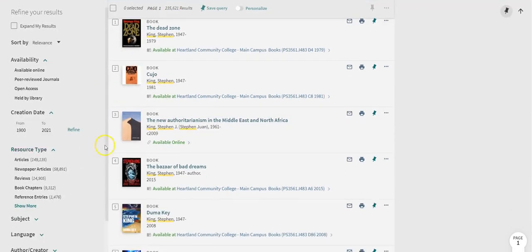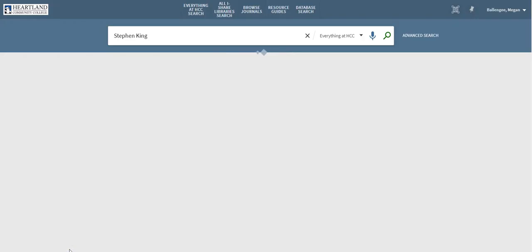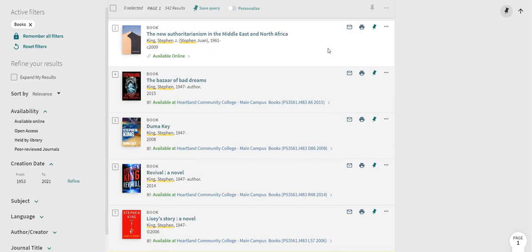If you wanted to narrow that down, over here on the left where it says resource type, click show more, and if you click books and apply the filters, that's that green button at the bottom, then you can see all of the books and you don't have to scroll through so many search results.